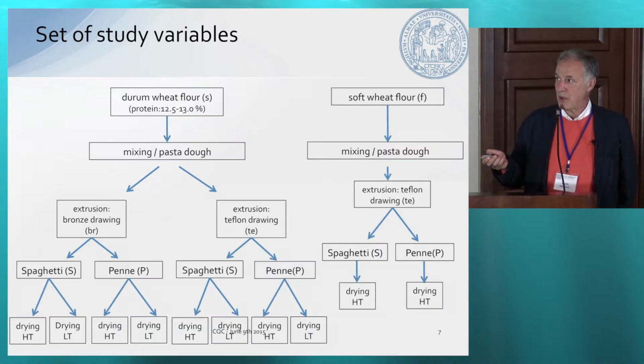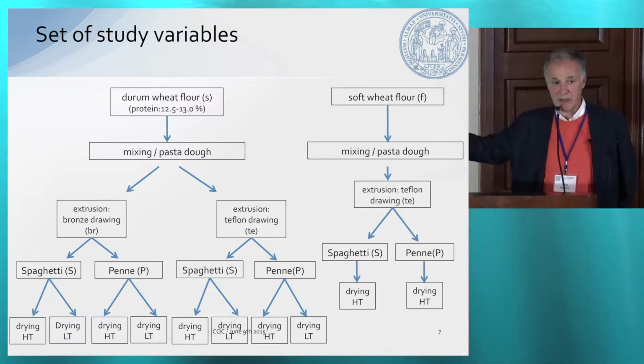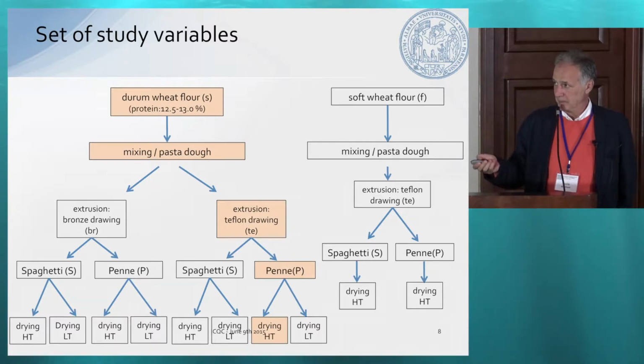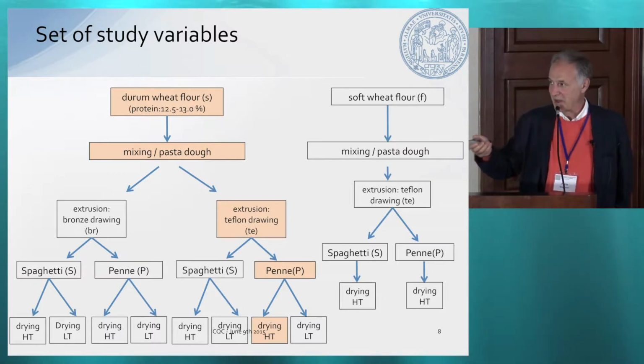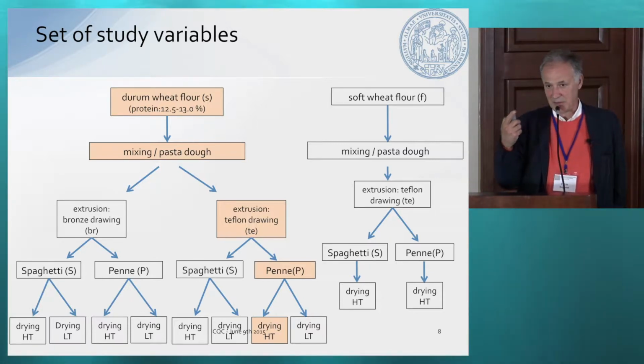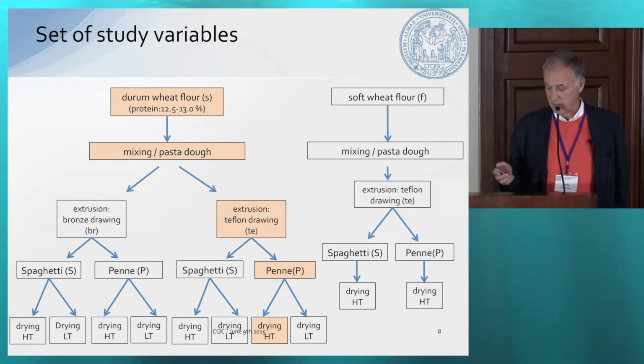So this is a set of possible study variables, starting from two different kinds of flour, and then following what I showed you to obtain a set of possible experimental samples that can be tested to assess the effect of every one of these passages. The first study is just made to look at starting from the semolina to go down until we reach the final product with a single kind of product, and to compare it with a reference food made with the same flour.